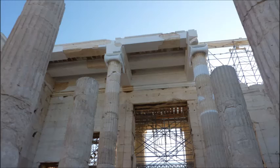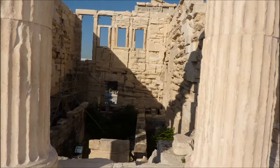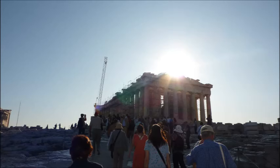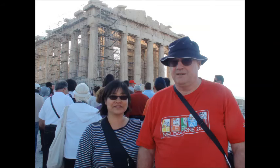So then you continue to walk through this gate and up another set of stairs between two columns. You can go to the right or the left to look at the ruins, but you can also see over the city in this picture. And once you get to the top, to the Acropolis, you're confronted with this absolutely magnificent building, or the remains of it, called the Parthenon. So here we have a selfie of my wife and myself taken by another member of the tour group.